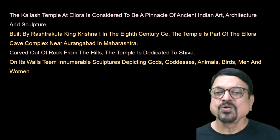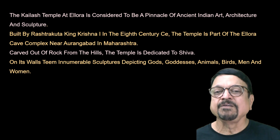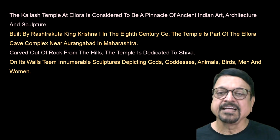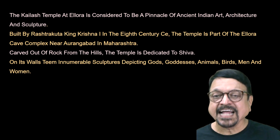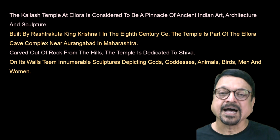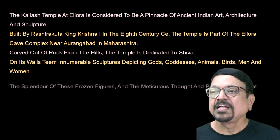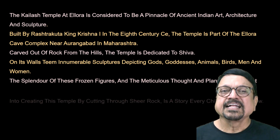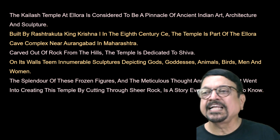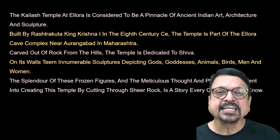Then there are a lot of beautiful carvings of animals like elephants, and it is forming a Gajapatti, meaning he is taking the weight of the temple. Gajapatti indicates strength as well as prosperity. So that is all you will see in this temple. Now the splendor of the frozen figures and the meticulousness throughout the planning that went into the cleaning of the temple and cutting through the sheer rock is a story every child needs to know.